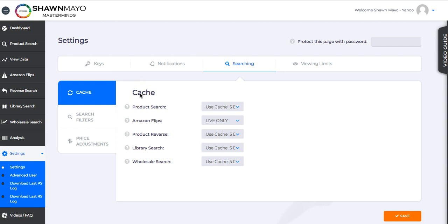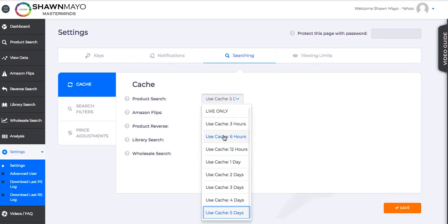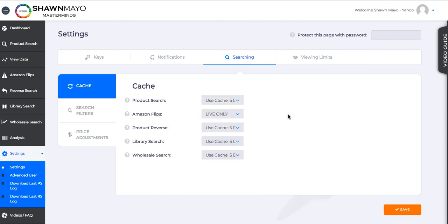This means we could be sourcing a 25,000 line file, which is the maximum, in as fast as an hour, compared to a day or more. If you want to change your cache or check and see what it's doing, you can go to the searching tab under settings and then go to cache, and you're going to see all of your options. It goes from live to 3 hours, all the way up to 5 days. I have mine set on 5 days. I have multiple accounts, so on one account I'm using the cache. The other one, we usually do live searches.